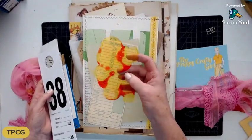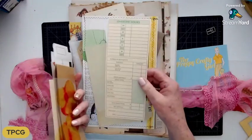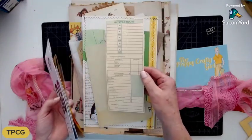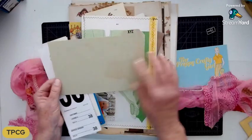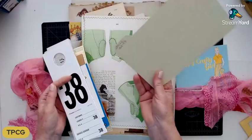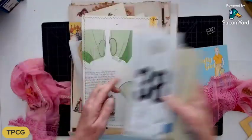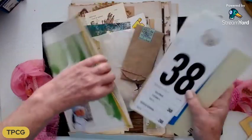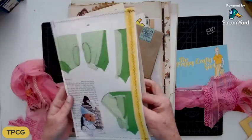This was some of the alcohol ink that I put on an acetate. I did that in a video a few weeks ago. And a time card. And then this is an old vintage cardstock divider, already stained and everything. It's pretty green. So that is going in there.